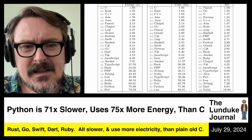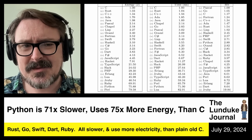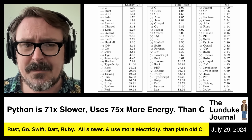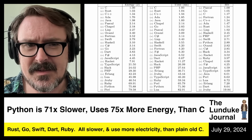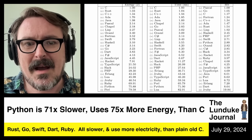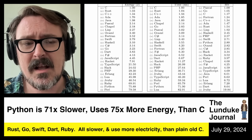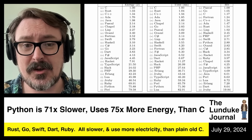The one that really got me was Python, right? Because as a Linux user, you see a lot of Python. There's a lot of scripts and applications written in Python on all of the major Linux desktops. And sometimes you don't even realize how much stuff is written in Python. Python is 71.9 times slower than C. Holy heavens, that's off the charts.